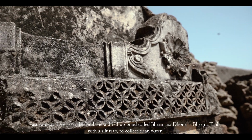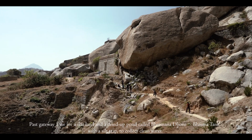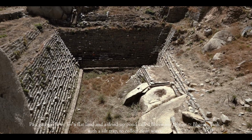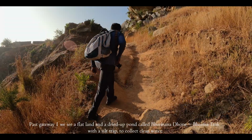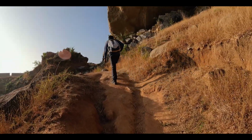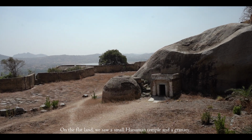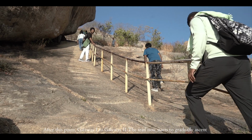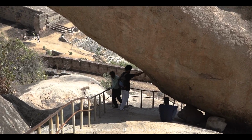Past Gateway 1, we see a flat land and a dried up pond called Bheema's Tank with a silt trap. Yes, with a silt trap to collect clean water. On the flat land, we saw a small Hanuman temple and a granary. After this point, Gateway 1 to Gateway 2, the trail now starts to gradually ascend.